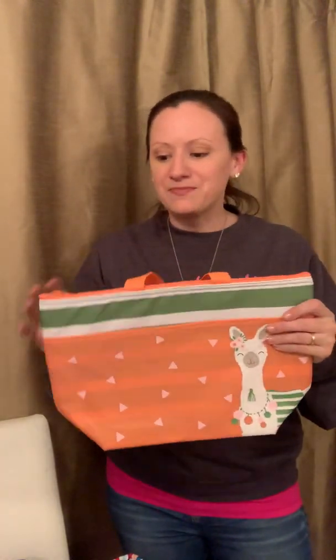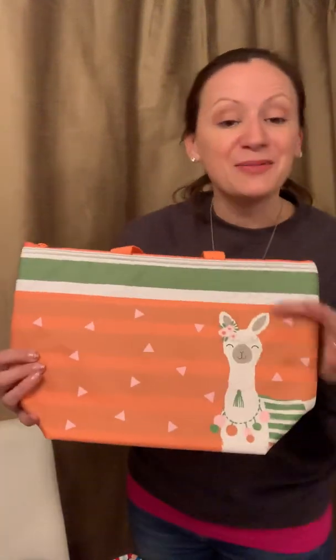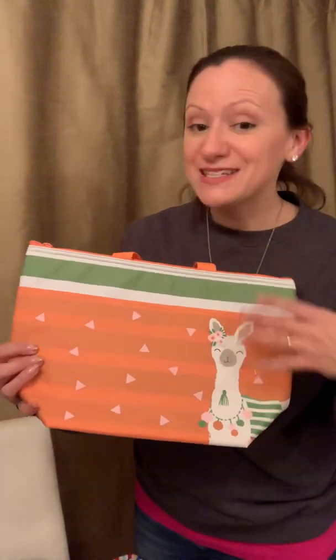Next is another component to our llama collection, which is the thermal tote. So the thermal tote is the original 31 lunch thermal. It holds a ton of stuff, so you can use this for really your full lunch at work or for kids or whoever is going to be needing it. We have the llama here on the front side, and this isn't embroidered. It just comes this way with the llama printed on the tote, and the back has this new green cabana stripe print. So that's a really cute one, the green with the orange accent. And of course, can't go wrong with the llama.